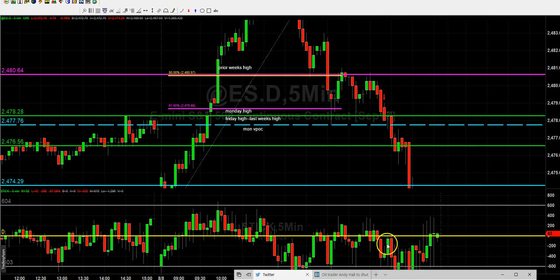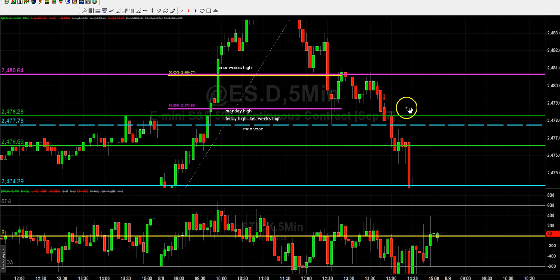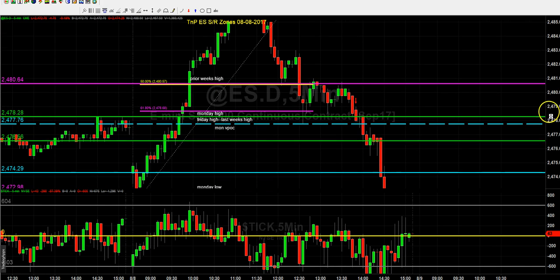So if you look, getting paid as a day trader is all about knowing where the high odds locations are and managing that risk. So again, I want to point that out. 50 retrace, bank 2 points. 62 retrace, bank 2 points. Market closes behind the 62 retrace, technically right here, but you see the little arrow I put here, closes behind.